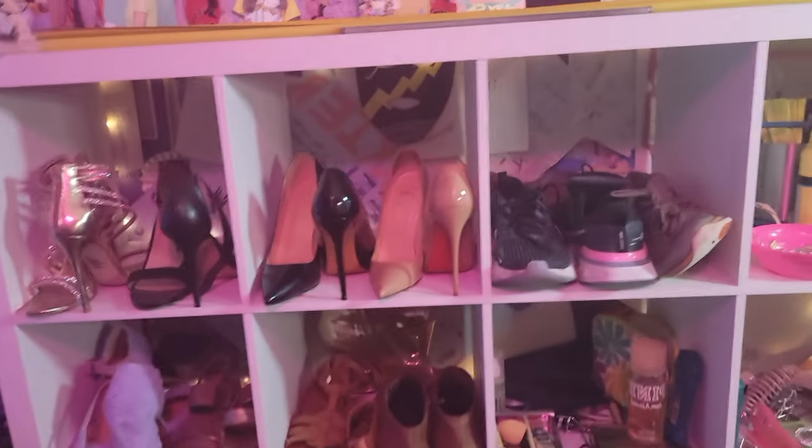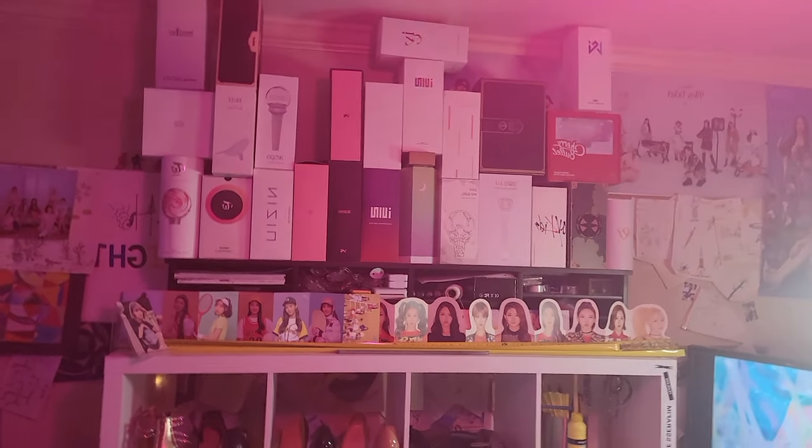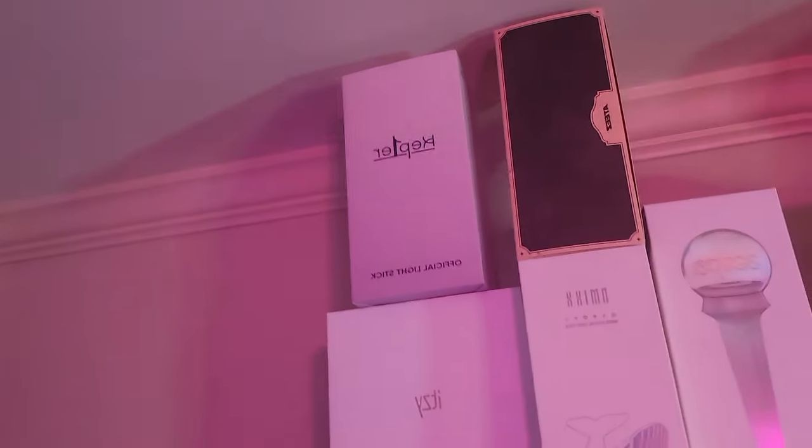But y'all would have definitely heard me talk about this in any of my unboxings if you've ever seen them. Behold the light stick wall. The light stick box wall of great. Every time I unbox a light stick, I always be talking about how I guess I'll have to throw it, I'm running out of space. Look, I had to put the IVE one up there sideways. Not to mention, these are very, very balanced. Like, this could just fall, and then I'm going to have a big problem. But, hey, you know, it be what it be. Shout out Weeekly, shout out TWICE.